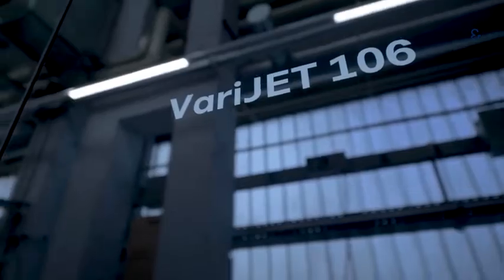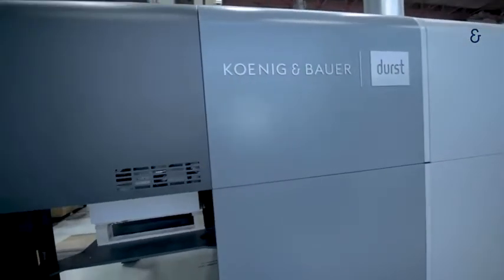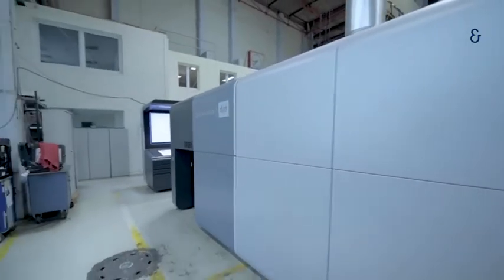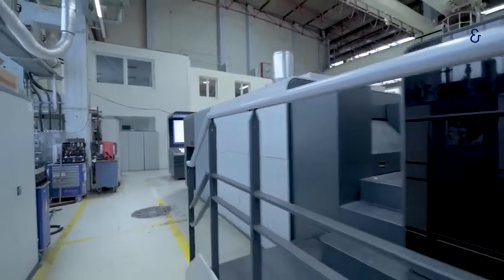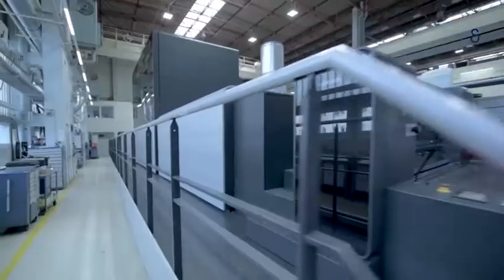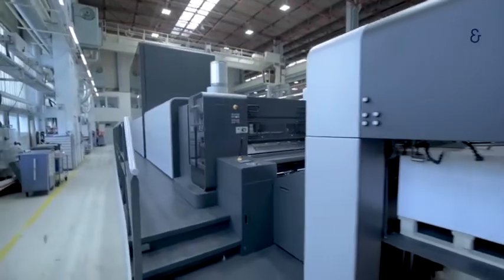The Varijet 106 platform is really designed to support folding carton converters to take advantage of this paradigm shift, to use their offset presses like the Rapida 106 platform for their long run work and to do it efficiently, and to take advantage of all the new business models and mass customization benefits possible with digital printing with the Varijet 106 press. The press itself really takes advantage of what we call the best of both worlds.